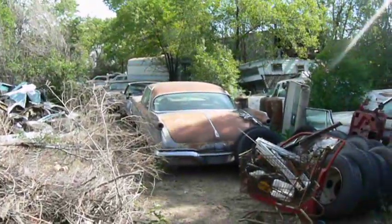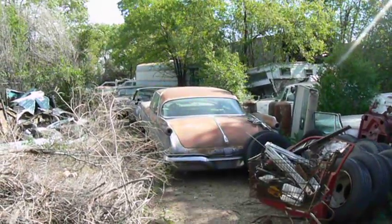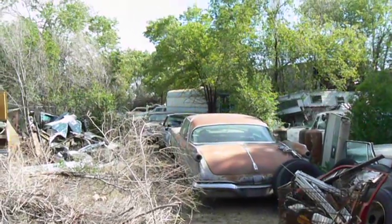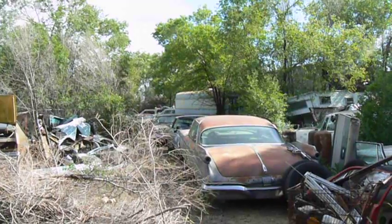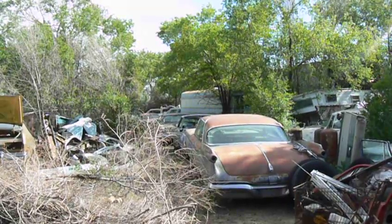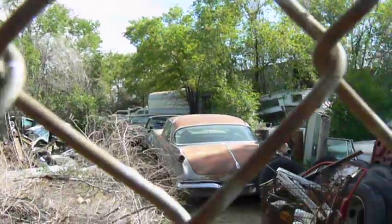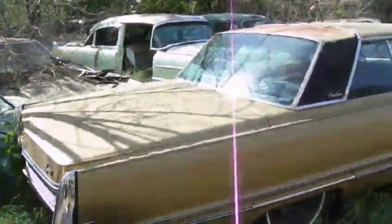That's a 1960 Imperial Southampton through the fence here, and two cars ahead of that is a 1965 Plymouth Fury, one of only three built with a Hurst shifter, 4-speed manual transmission. What else can we see in this section of the yard?